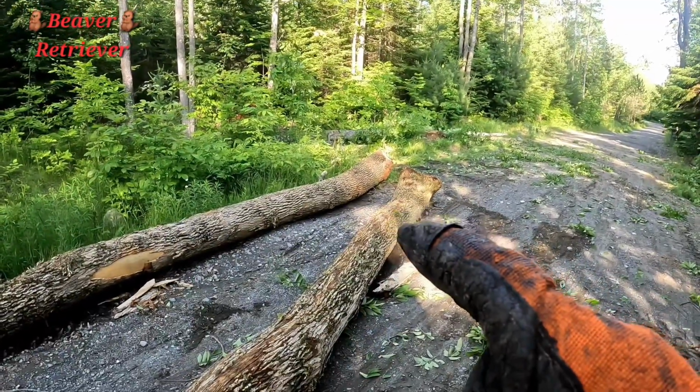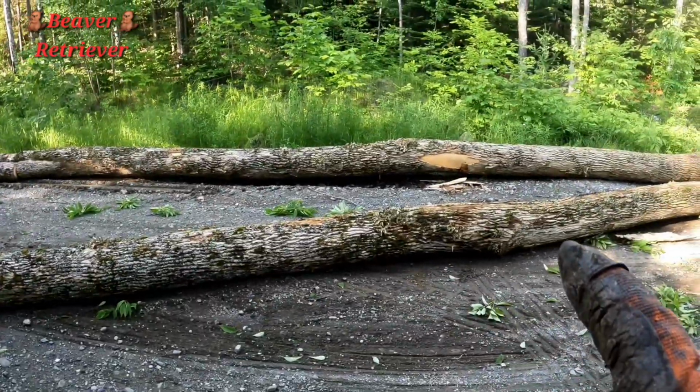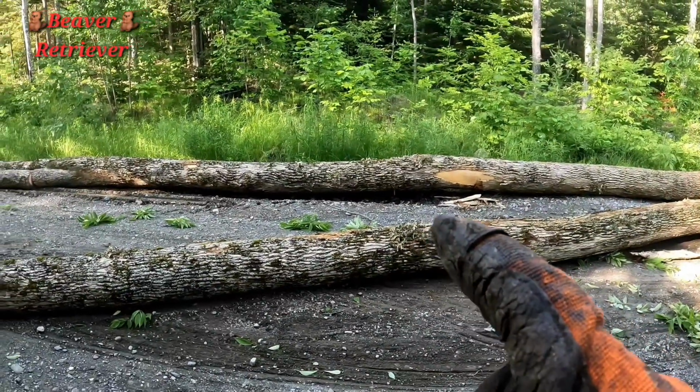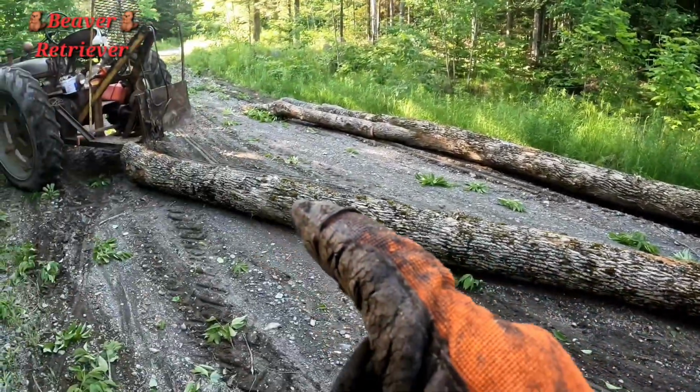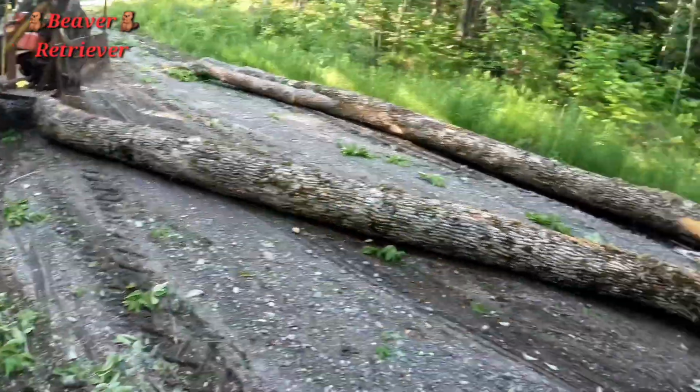I should be able to go from right there to about here. Yeah, I think I get 2 logs out of this one, starting from right about there. Oh, that would probably be where my first cut would be, and then that would be my other one. So we'll get 3 nice logs out of that one.